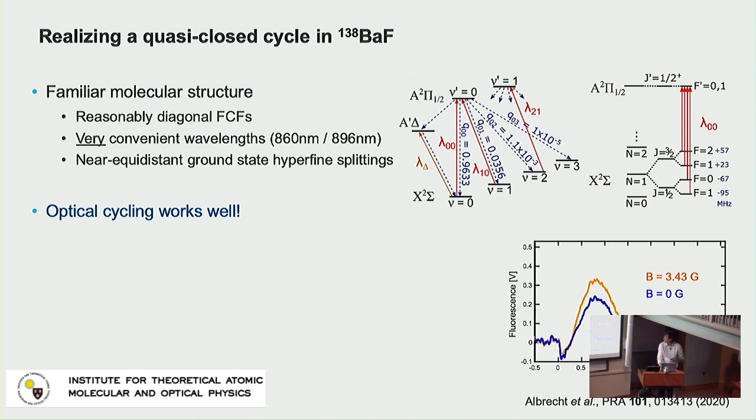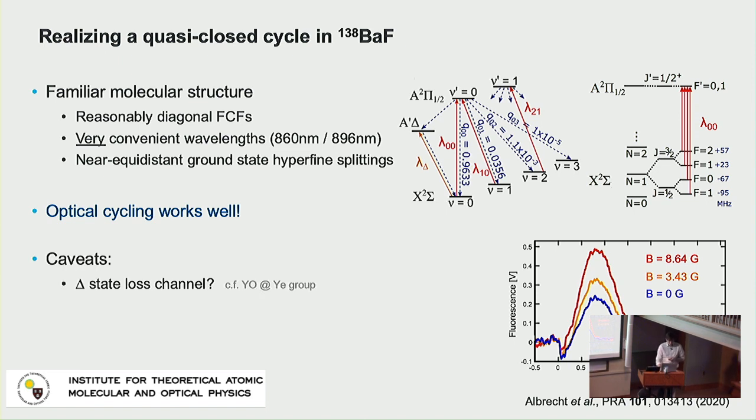So we can, for example, remix the dark state and then look at the fluorescence. Of course, it goes up. Yeah, there's cycling going on. There's a few caveats though. There's this infamous loss channel that you've already heard about from YO. That is present in barium fluoride as well. So far, from what we can tell, it's not an issue, at least for beam collimation. We'll see about this once we get to a MOT in the future.